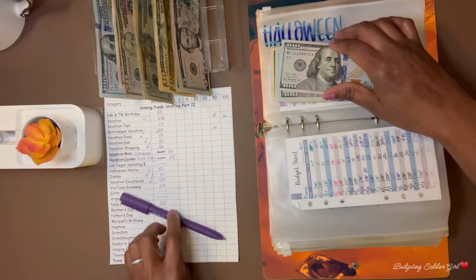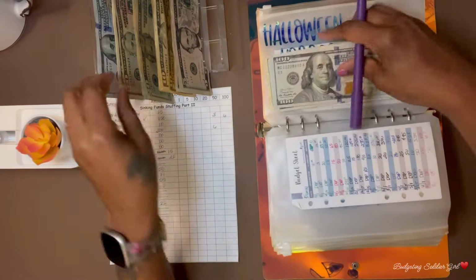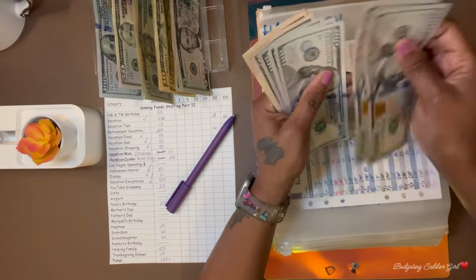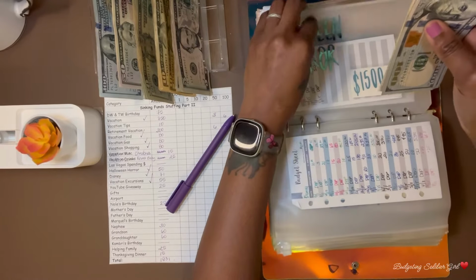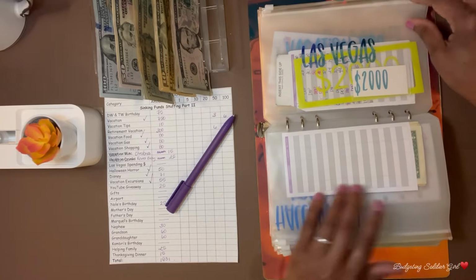And I am going to add $50 and my goal is $1,500. I have $663. Las Vegas will not receive anything.